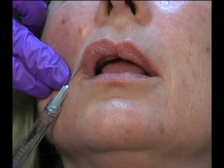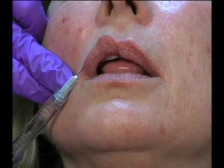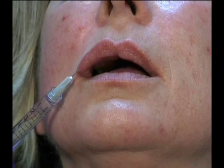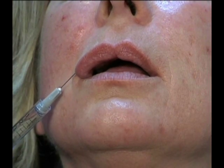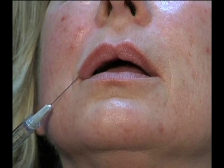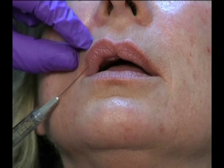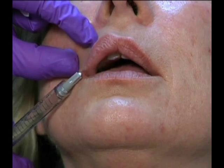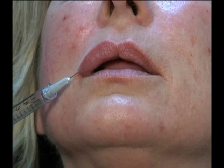You feeling any of that? Good. Probably much less than the last time. Yeah. All right? The painful last time. So we do an injection along the border, and then I go into the main portion of the lip. Put some volume there as well.